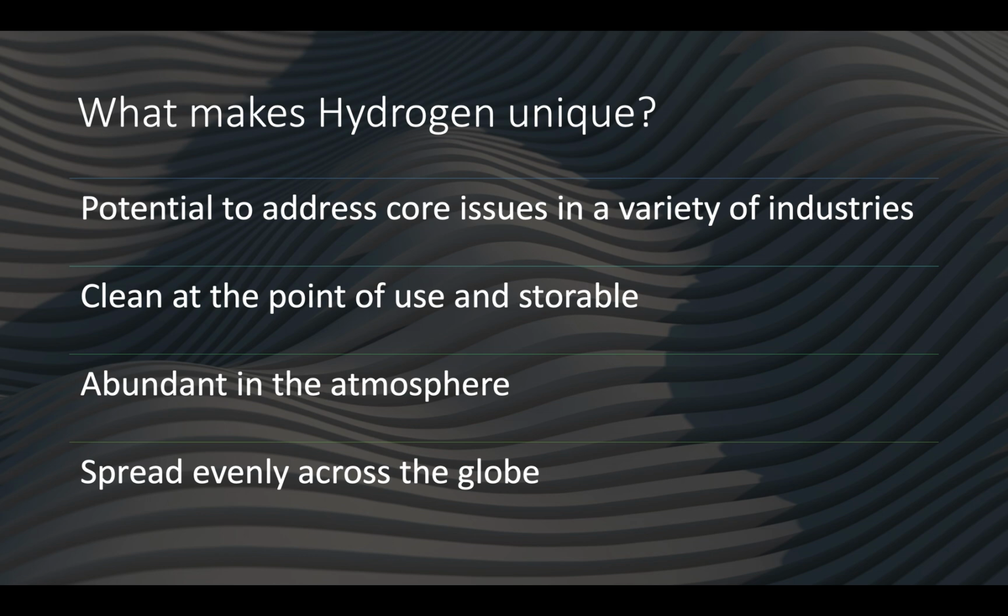Hydrogen is also unique in the sense that, like electricity, it is clean at the point of use, but unlike electricity, it is storable. Finally, hydrogen is abundant and evenly spread across the globe, meaning that no country or group of countries can control its supply.